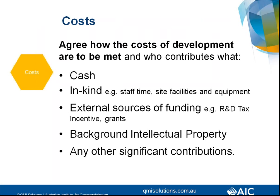Agree who will pay for what costs and with what. And don't forget it's not all just cash. It's also in-kind, contribution of equipment, facilities, staff time. If there's any external source of funding involved, who will organise that? Who will benefit? Any background intellectual property that is proprietary to any of the partners, if that's been contributed. And in fact, any other significant contributions should be recorded and agreed between the parties.